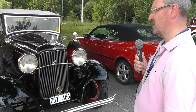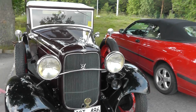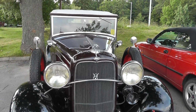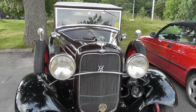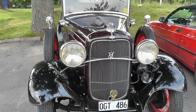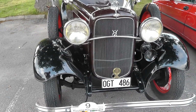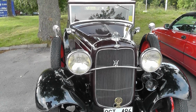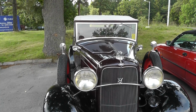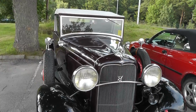And the first of the V8s, as I understand it. Yes, it is. This is a 1930 model, right? 32. Yeah, okay. Do you know any history of this car? We think that it was restored in Canada. It may even have been built in Canada. And I think it's only had one other owner in Sweden, other than Anders.